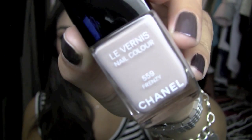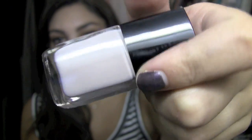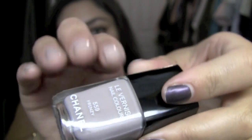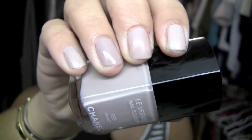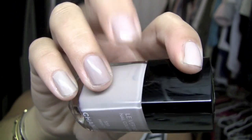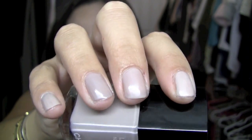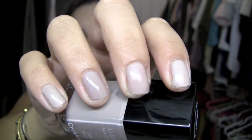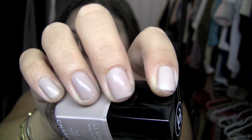So again, this is the color Frenzy, and it's a very pretty muted beige taupe. It's a cream. It doesn't really have any shimmer or anything in it. Let me do this, easier to see. So the color Frenzy is actually on my middle finger. This is what it looks like. It's pretty sheer for the most part. I only have 2 coats, but I probably could use 3 coats. So this is Frenzy on my middle finger.